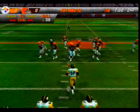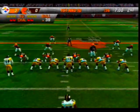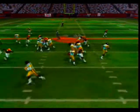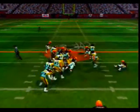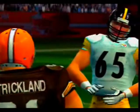Ball on their own 39. Start the drive at the 39-yard line. First and 10. Number 32, the lone back. The counter play. Walker comes up to make the play at the 46-yard line.